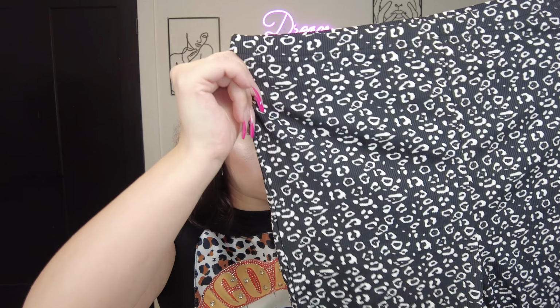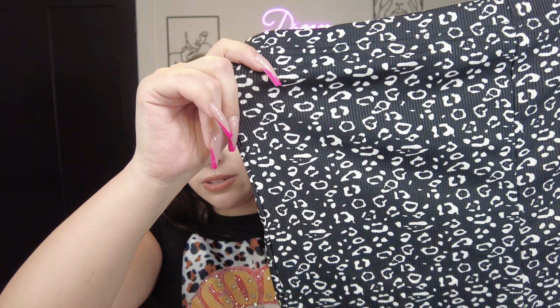And next thing are these black leopard biker shorts. They are a ribbed material. And I picked these up in a size large. They feel very lightweight and breathable, nothing too thick. I don't know if they're gonna be see-through or not. When holding them up like this, they are a little bit sheer. But yeah, those are $6.